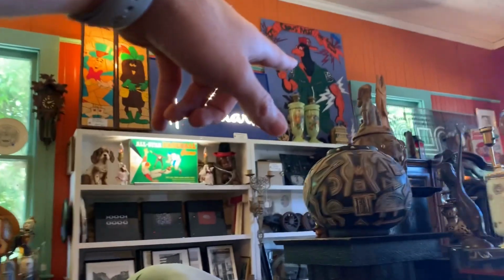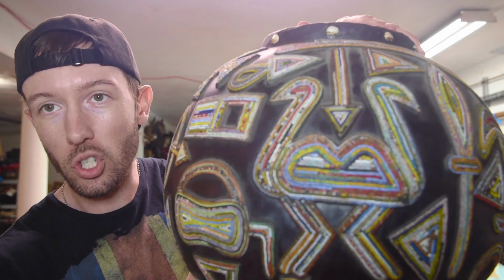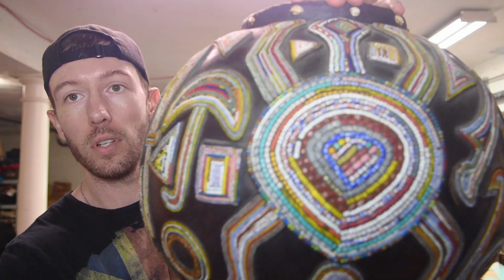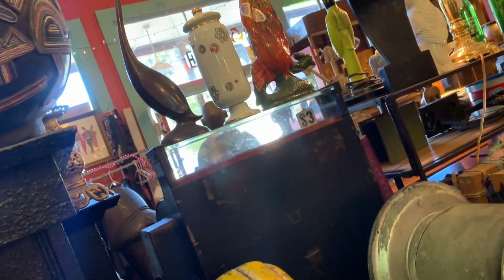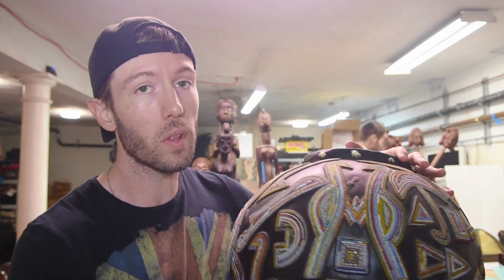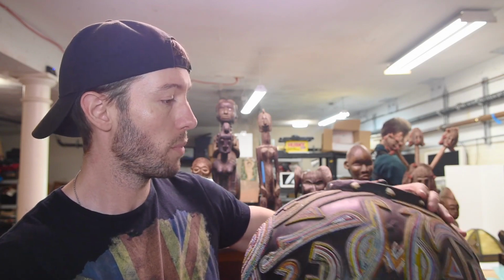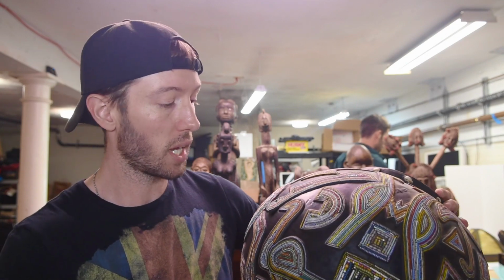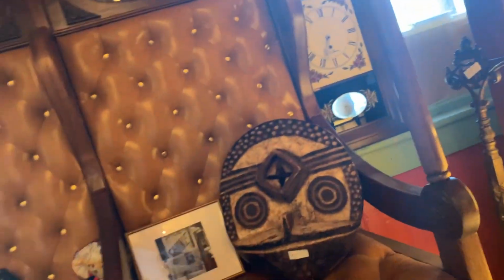And the next thing I found, which is really, really cool, is this jug. But what's awesome about this jug is it's completely hand beaded. Every single piece is hand done. The colors and the detailing on this is really pretty incredible. And this is one of those things I need to do more research on because I'm not super familiar with this type of work, but it's just absolutely incredible, and I couldn't leave it there.